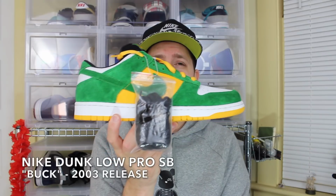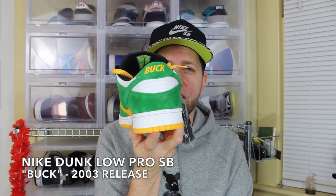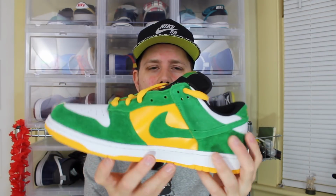This next shoe I got actually from a private seller on eBay. This is a Nike Dunk Low Pro SB. It's called Buck, as you can see from the heel. I think it's a 2003 release. It's a silver box series. Really nice suede, really nice leather. Just a cool colorway, and it's Oregon themed, so I kind of need it. Dunk Low Pro SB from 2003 Buck.